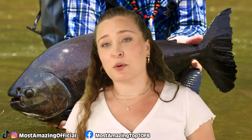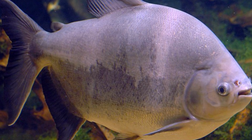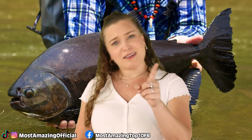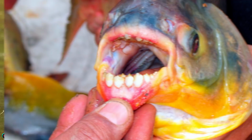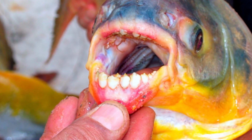Although they are related to piranhas, they most definitely do not share the same razor-sharp teeth or the same severe underbite. And, in a positive turn of events, despite their aggressive cousin and their creepy teeth, they mostly feed on plant material instead of flesh and scales.